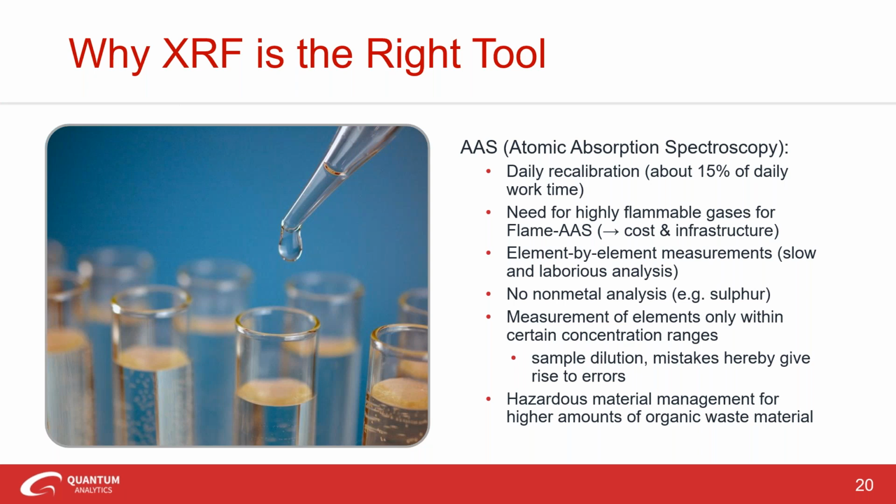So if you look at atomic absorption spectroscopy, or AAS, you also will need to recalibrate on a daily basis. Then we have the need for highly flammable gases, and you have to be sure that the infrastructure is in place, so that these gases and chemicals are handled appropriately. And the disadvantage with atomic absorption is that measurements are done element by element, meaning individually, and it is a very slow and laborious analysis for multiple elements, if that's a need. Non-metals are not able to be analyzed, such as sulfur, which we will talk about, that can be an important element in the food industry.